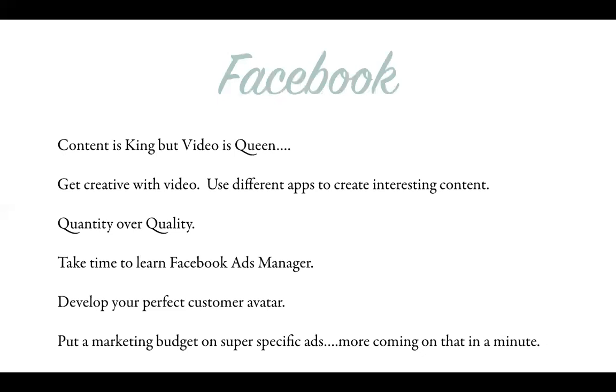Also taking the time to learn Ads Manager, which obviously we're going to go over very shortly, which is good. And then developing your personal customer avatar. So again, you need to know in social media, and specifically on Facebook, who it is you're speaking to, because if you're speaking to everyone, then you are speaking to no one. You just can't throw information out there and expect everyone to be interested, because it just won't be the case. So you really need to be speaking to the people that are your dream customers and clients.